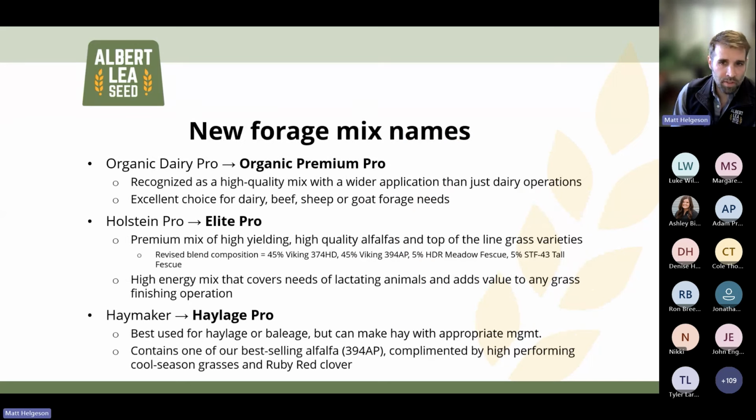These are not new mixtures, but they are new names. So we've got 3 pre-mix hay mixes here, which are alfalfa-based hay mixes that have some new names going into 2025. The first one, what has been known as Organic Dairy Pro, has been renamed to Organic Premium Pro. And since this product has been recognized as a really high quality mix with a wider application than just dairy operations, we felt it deserved a name change. Since this is a good choice for dairy, beef, sheep, or goat forage needs, pay attention to that name change.